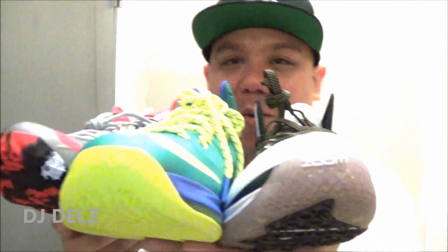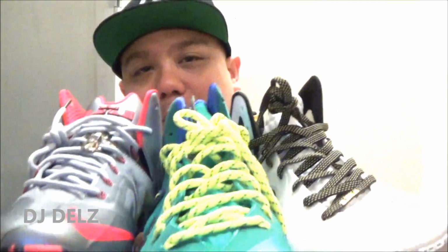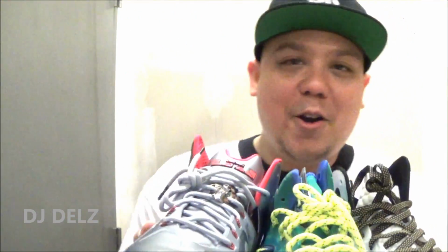Brand new triple threat match. As you can see here, we've got the LeBron 9, 10, and 11. Gonna get up close, show you all three in honor of WrestleMania weekend. Might as well do something a little differently. Triple threat match comparison video with the LeBron Elite 9, 10, and 11. All right, let's get right into that and we'll be right back.